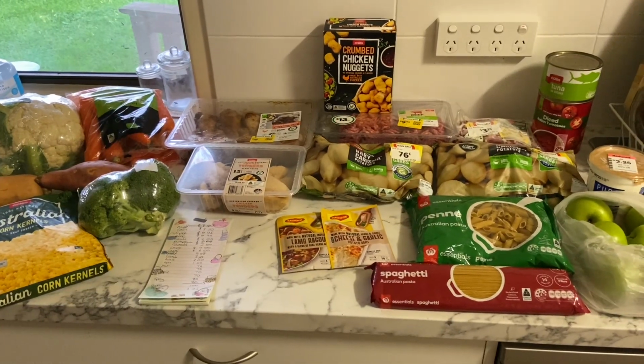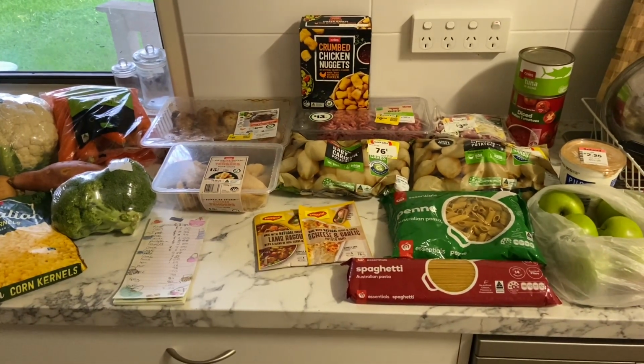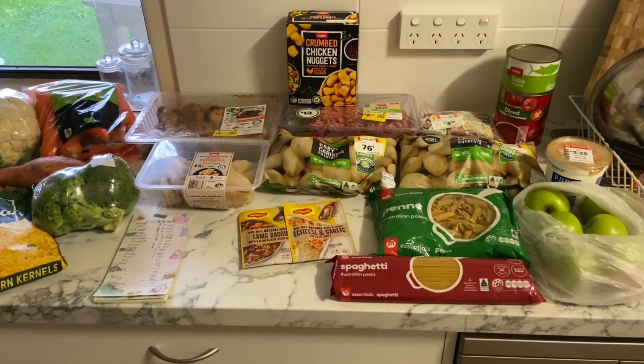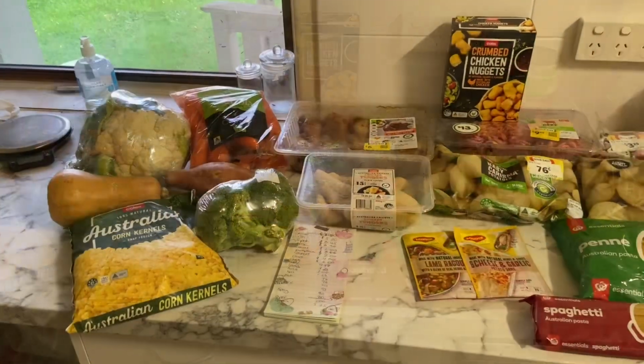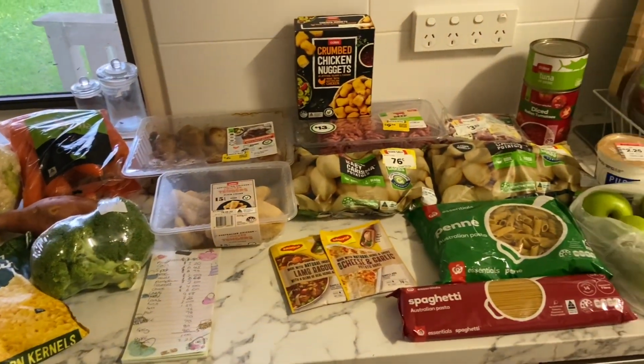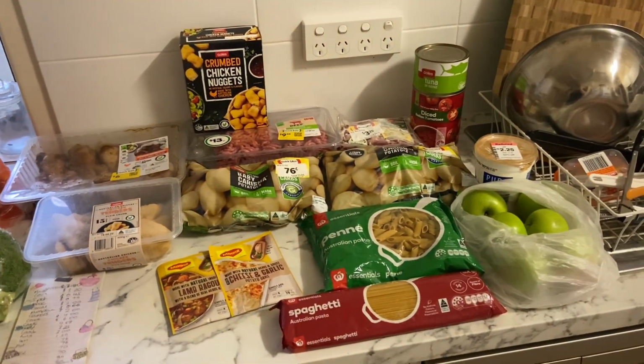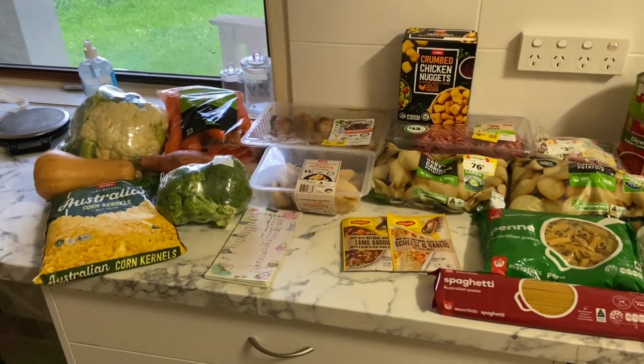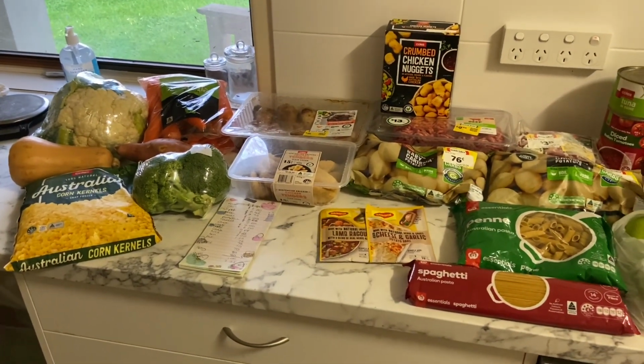7 meals and 1 dessert for a family of 4, including sensory and texture needs, for under $50. Let's go. Hey everyone, here is our haul. I got organized this week and I've pre-bought all the food ready to have for the week. So I'll go through everything with you guys.